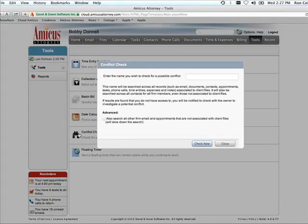And again, it's incredibly simple because all you have to do is bring up this button and enter the name you want to check for a conflict. And notice the text right here. It's going to be searching across everything in your practice. Email, documents, that means the full text of any document, contact, appointment, task. If it was mentioned in the body of a phone call, a time entry, an expense, a note in your client files. And it also gets searched across all contacts, not just clients, but all contacts for all firm members, even those who are never associated to a client file.